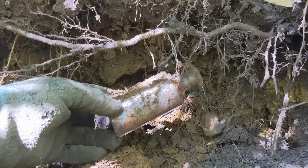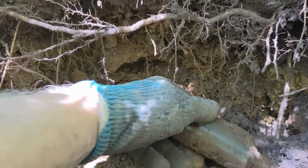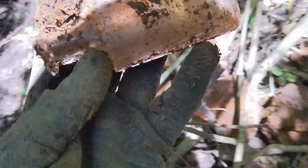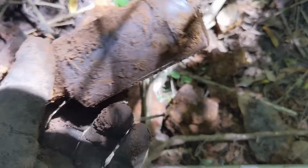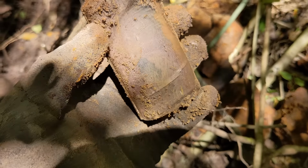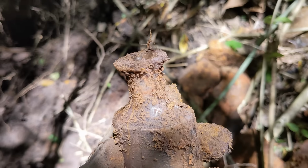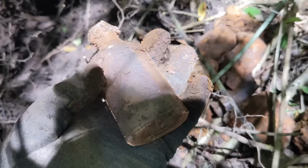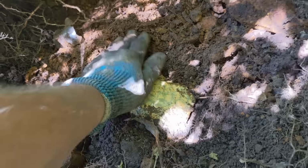Possible bottle? Oh, it's unembossed. Of course it is. Dang, that's a cool little bottle. Pretty little medicine. Oh, no. It's got a big old crack right there, else I would have kept it and turned it purple. But it's got a lip chip there, too. Oh, man. What a shame that is not a complete bowl.